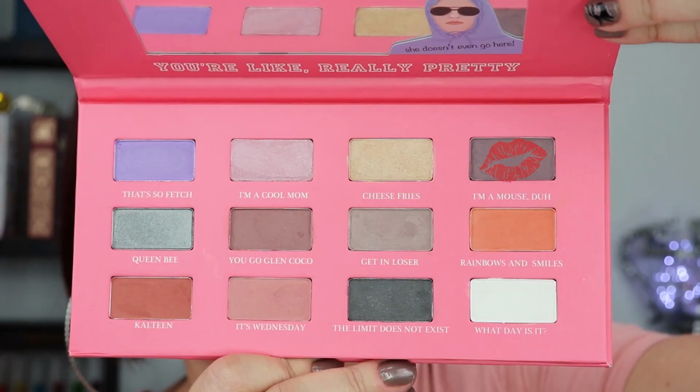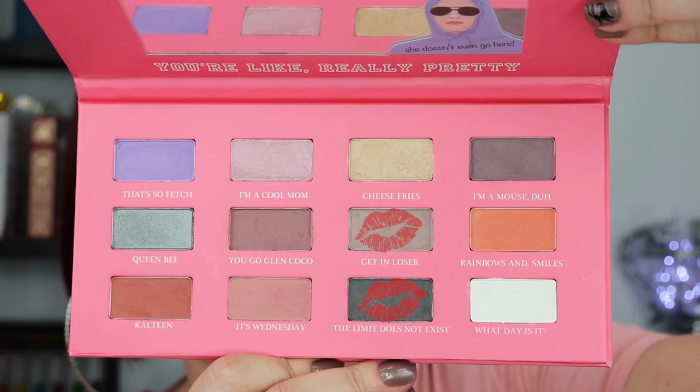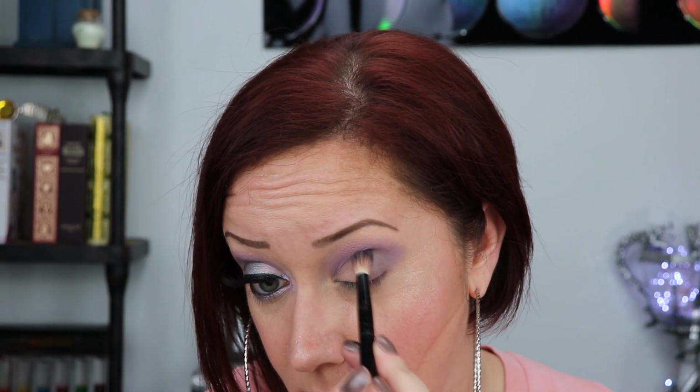Then into I'm a Mouse, duh, and I'm just adding this to the outer portion of the eye. Honestly, it kind of didn't make much of a difference here, so I decided to combine The Limit Does Not Exist with Get In Loser and just pack this onto the outer portion and blend it in.